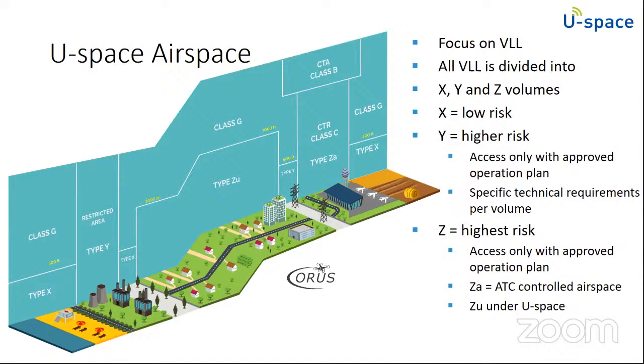The Y is higher risk, and operation in Y requires an approved operation plan. And there may be specific technical requirements on operations. And Z is the highest risk. And Z comes in two flavors. There is controlled airspace, which is like now, airports and things like that. And there is ZU, where there is, I'll come to it in a minute, sort of control from U-space.